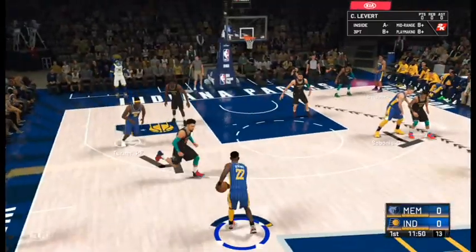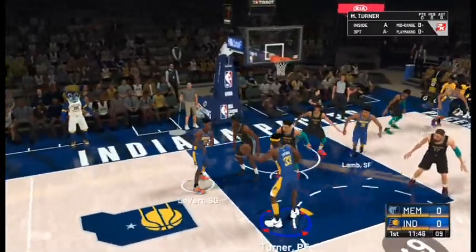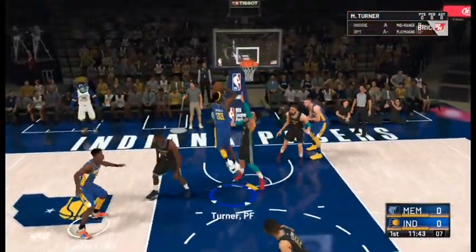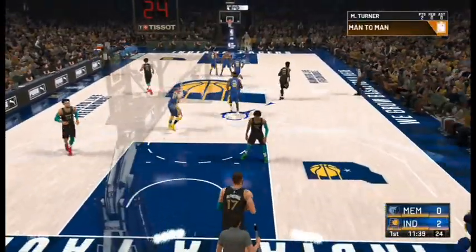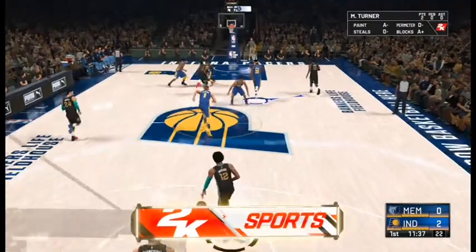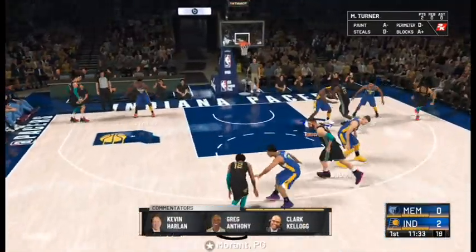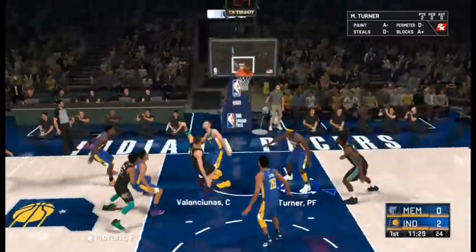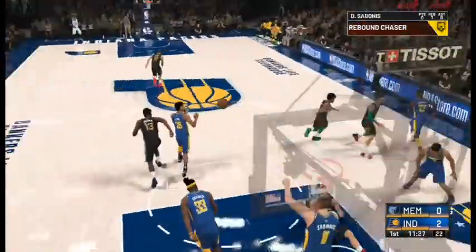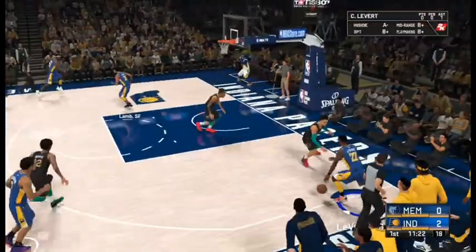Pass to LeVert. To the middle. Here's Turner. Sabonis trying to get open. Shot's good by Turner. Boy, tough trying to match Turner's intensity. I mean, once he's committed to scoring the ball, you're not stopping him. Morant passes to Valanciunas. Misses from short range.